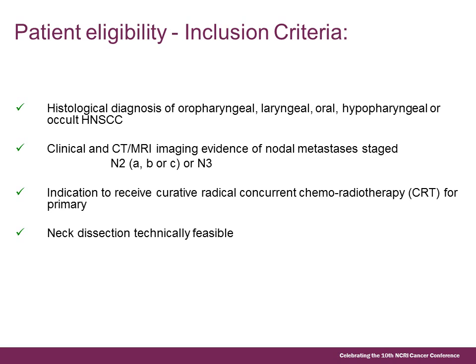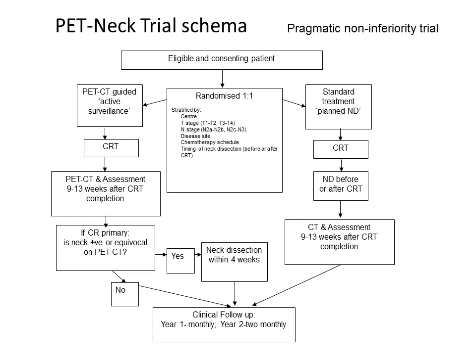Patients who had oropharyngeal cancer, laryngeal cancer, or hypopharyngeal cancer with N2 plus disease, who were going to be treated with chemoradiotherapy and who were fit for a neck dissection, were enrolled into the study. The subjects were randomized into either standard treatment, which was planned neck dissection, or into the PET CT guided surveillance arm.